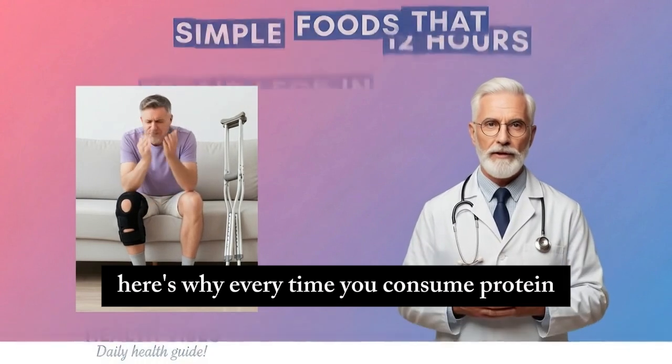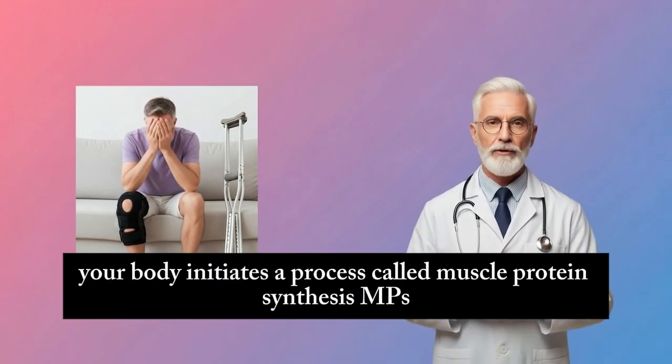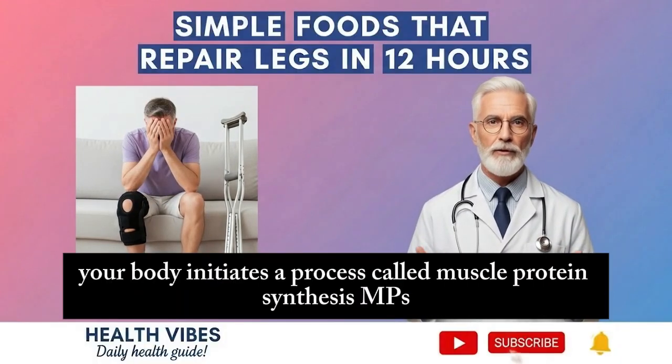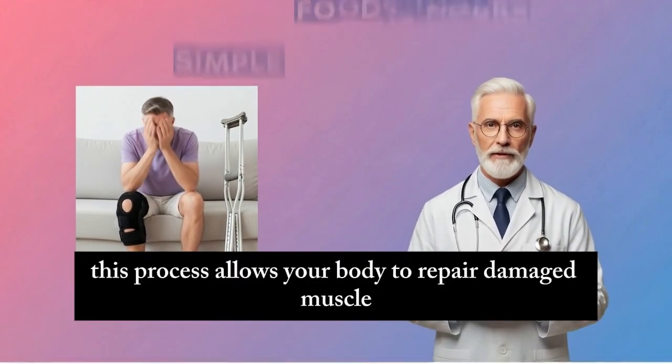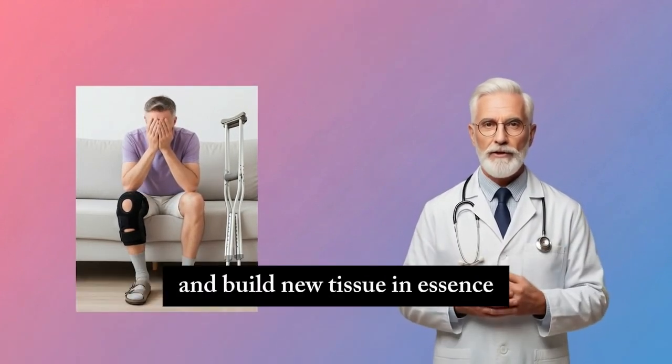Here's why: every time you consume protein, your body initiates a process called muscle protein synthesis, MPS. This process allows your body to repair damaged muscle and build new tissue.